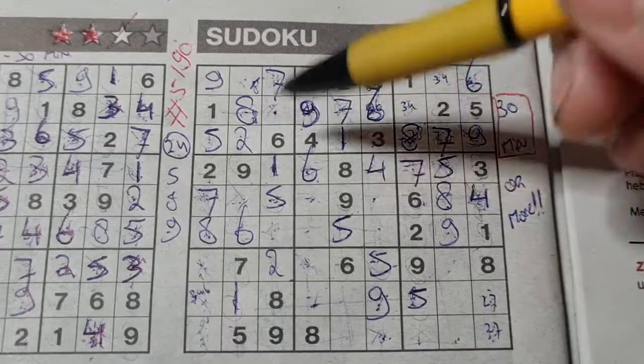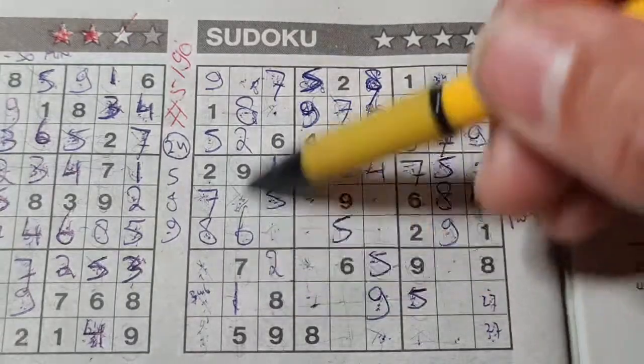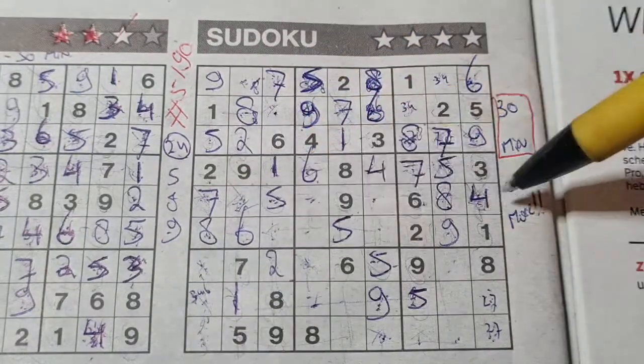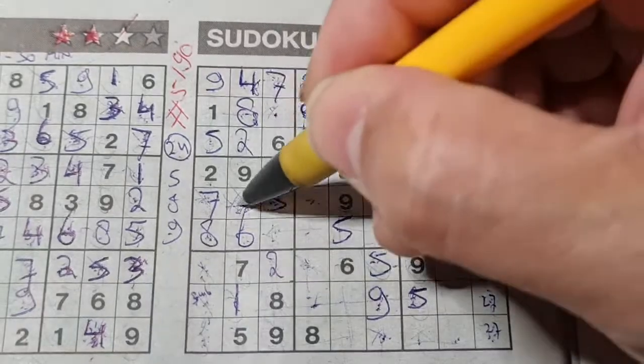Yeah, 2 missing numbers in the second column. Those missing numbers in the second column are the 3 and the 4. We have a 4 in the middle row. No 4 there. 4 should be here. And the 3 goes there.